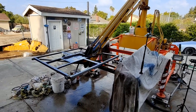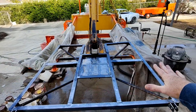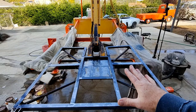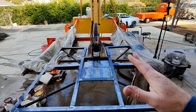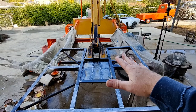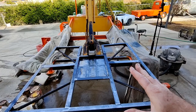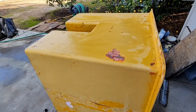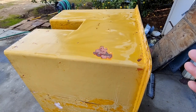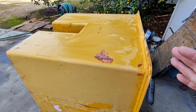So like I said, on this thing here, this gets covered up with that thing. It doesn't make sense for me to spend a lot of time trying to get everything perfectly square and even. As long as that basket fits on here, that's all I'm really worried about. So that's what I was doing on this, just so you know. And I really don't want to spend a ton of time on this.